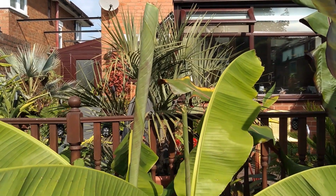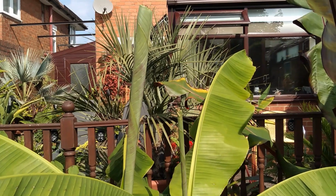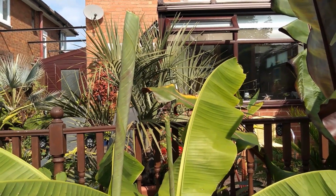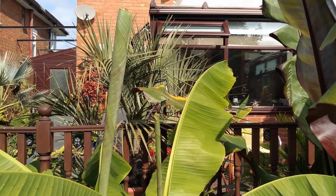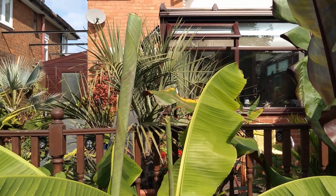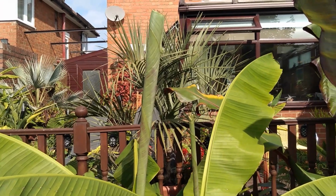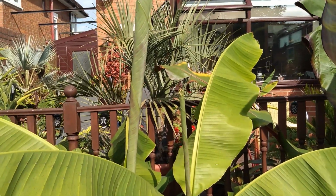So last week I think it was, we had 3 days of 29 degrees centigrade, 84 Fahrenheit. Overall we've had quite a cool summer in the UK. We've just had a couple of hot spells, but this latest one has really encouraged the bananas to push out some more growth before the autumn comes. And obviously I will wrap this up again for the winter months.